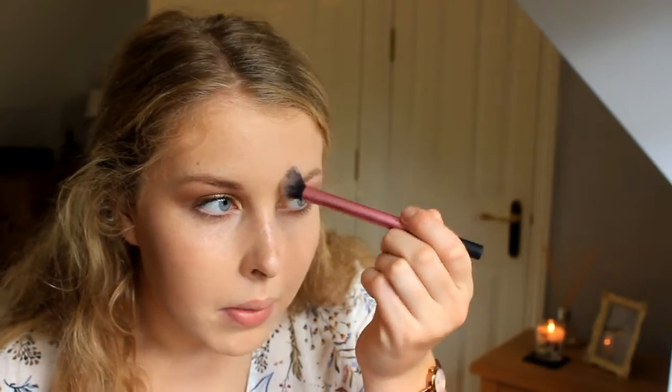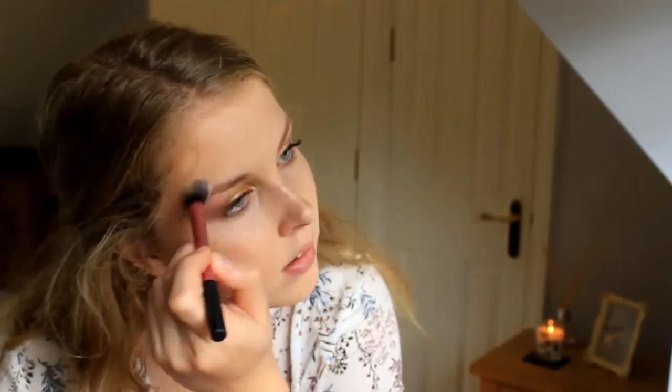I'm going to be using the Makeup Revolution Vivid Highlighter in the shade Peach Lights, which is one of my favourite highlighters at the moment. To apply this, I'm actually going to go back to the brush that I used to bronze my face with initially. You can see it leaves a really nice glow on the skin. Take this and just apply a bit above the brow bone, under my brow.